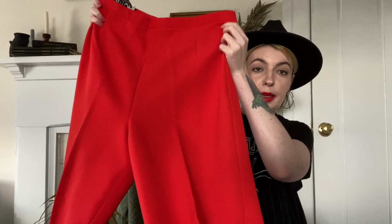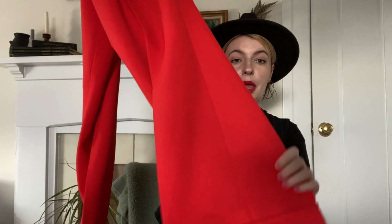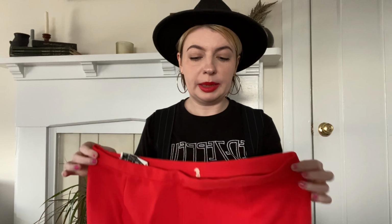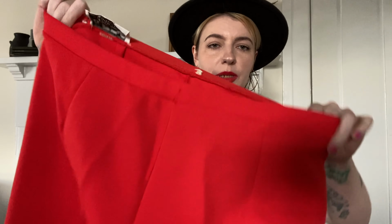All right, so I think I'm gonna start with pants. The first of which being these bright red bell bottoms. Are you kidding me? They're gorgeous. They match my lipstick. I took a picture in these. I am gonna sell them, they're too big on me. But just, oh my gosh, get a load of that. Just the polyester. Oh my God, I'm obsessed.